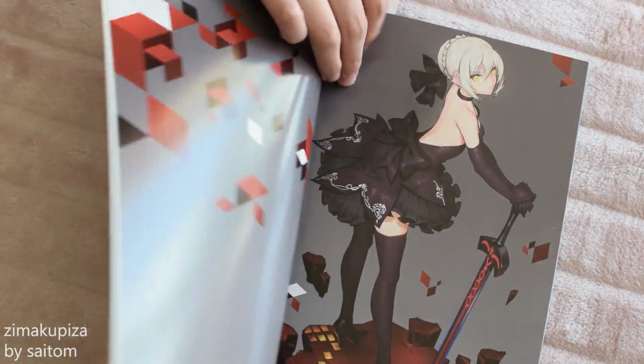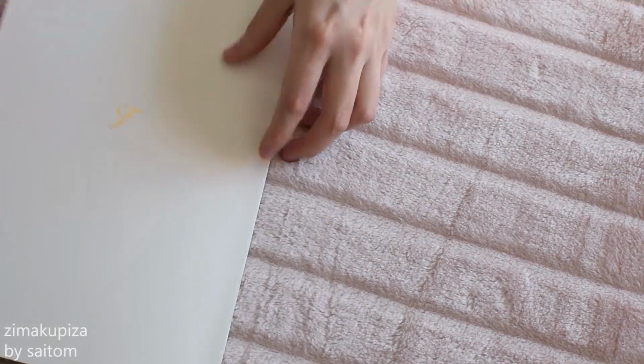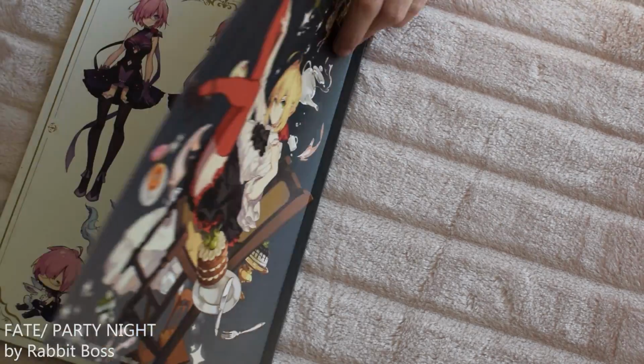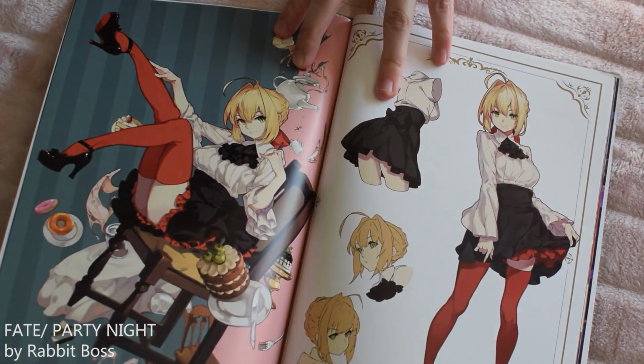The next one is Zima Kupiza by Saitom. Saitom is an artist that I have his art book for as well. This one cost me 600 yen. I think Saitom's art is amazing, and I especially love this Rin and Archer print. Next up is Fate Party Night. This is from the circle Rabbit Boss. This one cost me 1,500 yen. And this has a bunch of Fate characters and the outfits they would wear if they were going to a party. I especially love Saber and Shuten Douji's outfits.